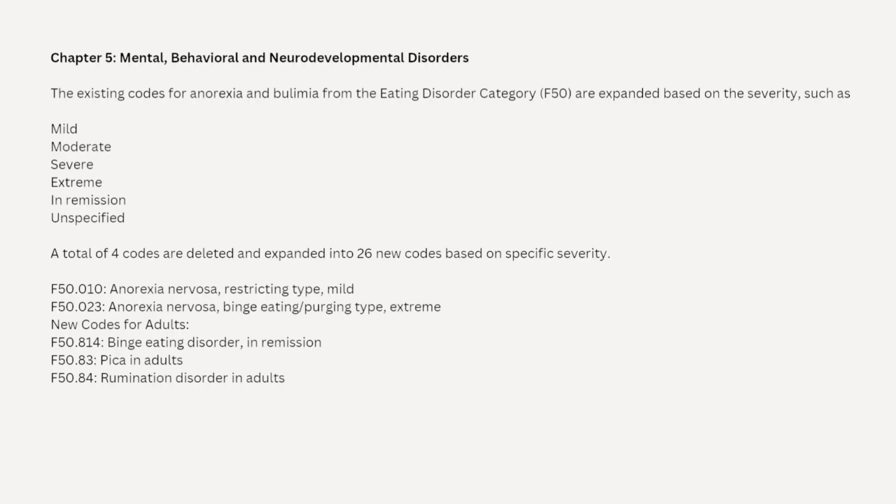The existing codes for anorexia and bulimia from the eating disorder category, F50, are expanded based on the severity, such as mild, moderate, severe, extreme, in remission, unspecified. A total of 4 codes are deleted and expanded into 26 new codes based on specific severity. F50.010, anorexia nervosa, restricting type, mild. F50.023, anorexia nervosa, binge eating, purging type, extreme.